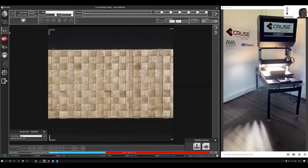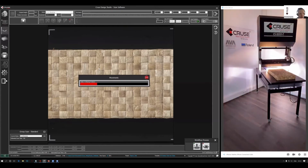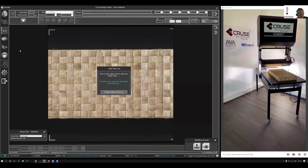While the scan is running, I can tell you a little bit more about this software. We have here a project explorer, which helps us to organize projects, to give them names, and to organize them in folders. It's like a small project database. Also, we can share the jobs between workstations. If we have one scan workstation where the scans are done, we can automatically send the projects to another workstation where the 3D calculation is done, or where maybe the designer is, and select which type of result he wants to export and work with.